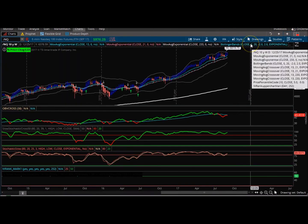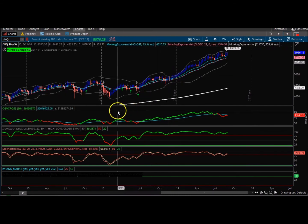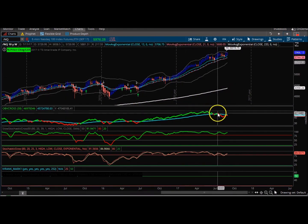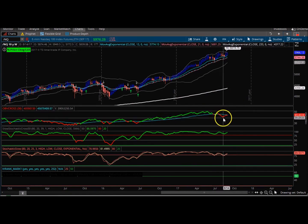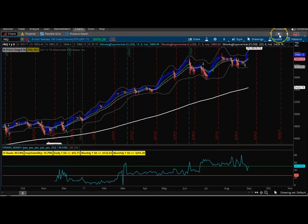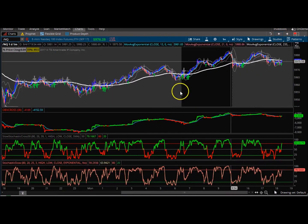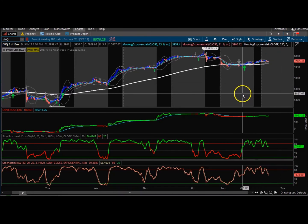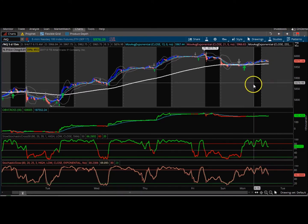I like to look at the weekly charts, back in the day, for just long-term trends. As you can see, of course, it's a freaking bull market. But over the last few weeks, more sellers than buyers, but the market's still going up. Okay, back to my 15-minute chart. So here's what I'm looking at. Oh, I'm sorry, that's my 1-minute chart. Here's my 15-minute chart.